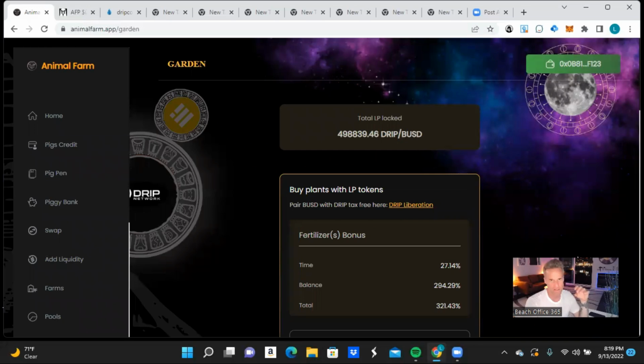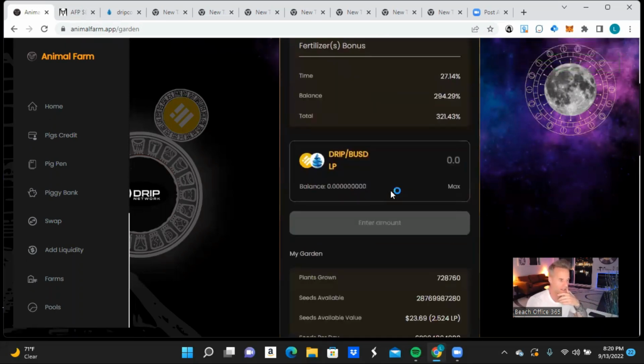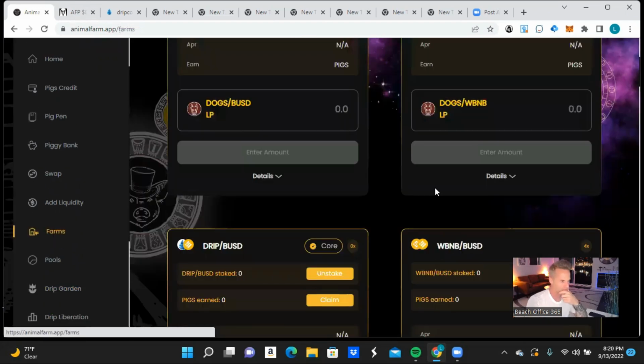You know, buy pigs direct and build up your actual position in the pig pen, or start accumulating and getting ready for the things that produce pigs, right? Like going heavy in the garden, because that produces drip BUSD, which you can then put into the farms, right here, and earn more pigs.